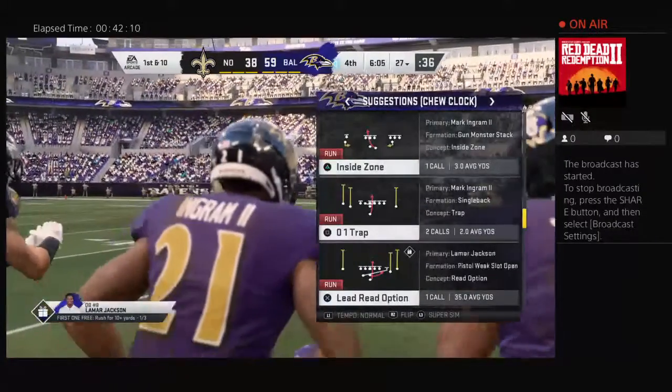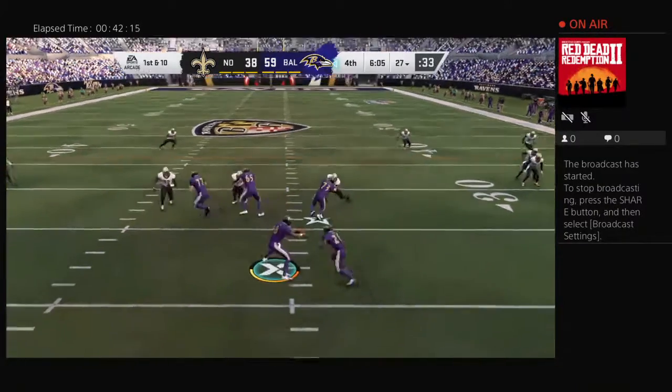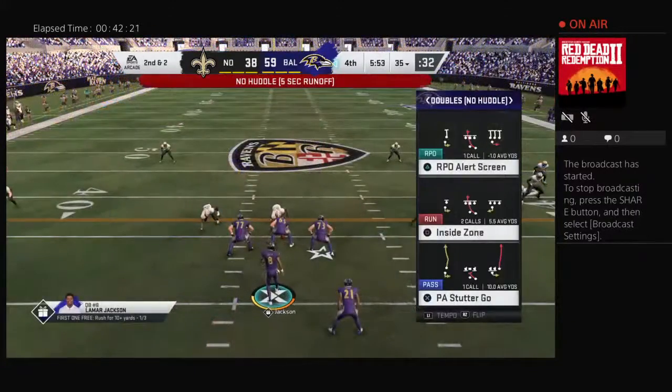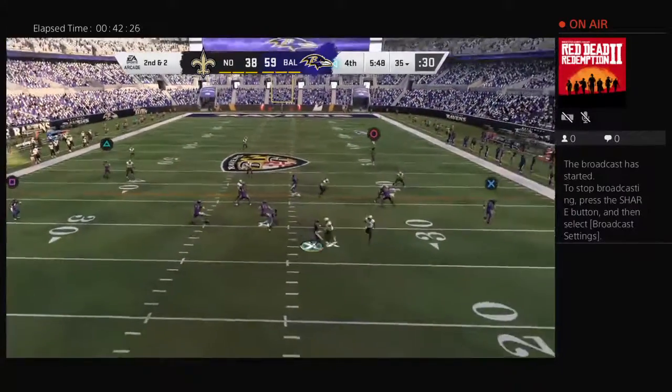Here comes the Raven offense now, ready for another possession. And that last drive, a long drive, but not just that. They had a great air attack going. Do they stick with that? I would think that they would, because if they were confident enough to do it on the last drive, starting backed up in their own territory.